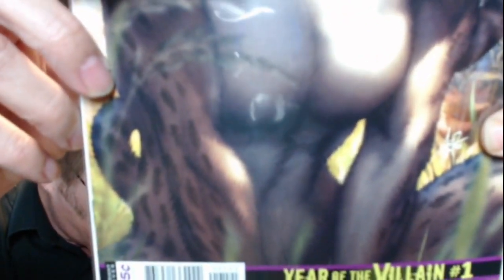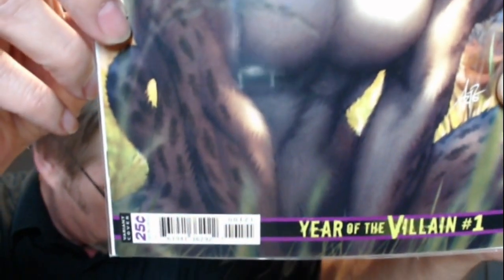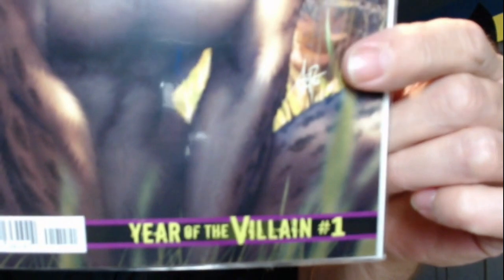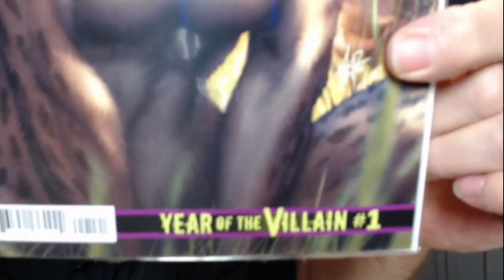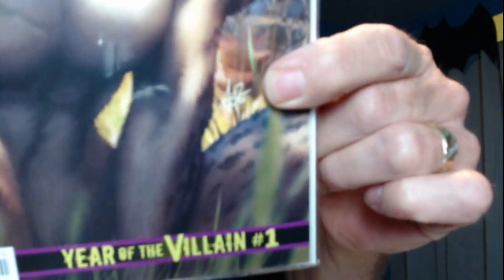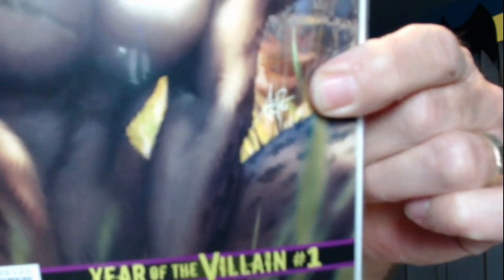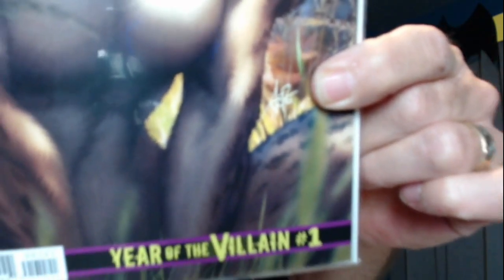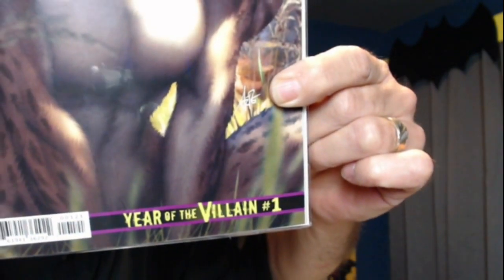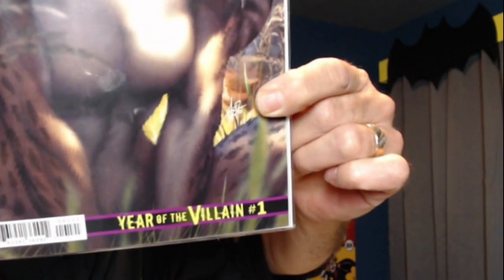Come on, focus. Can you see it right here by this finger? It is actually in white. Having a little trouble getting this to focus. Yeah, that's a little better. But anyway, back it up a little, maybe that'll help. So if you can see that, it's very distinctive. His signature is very distinctive.